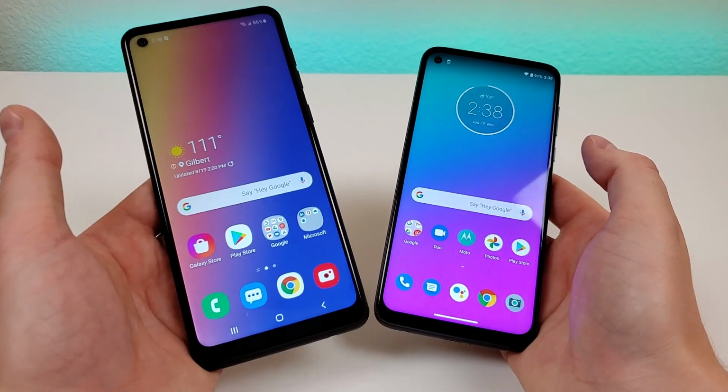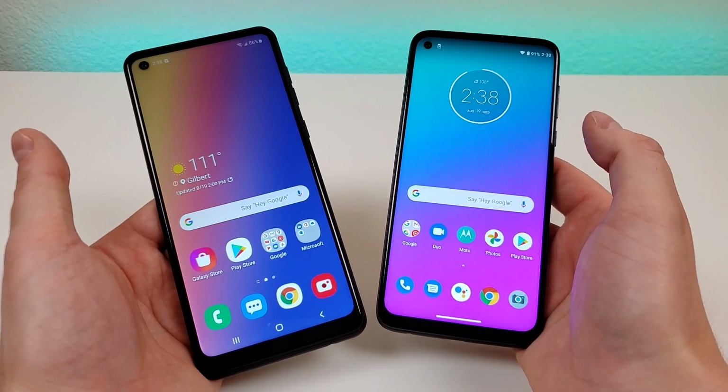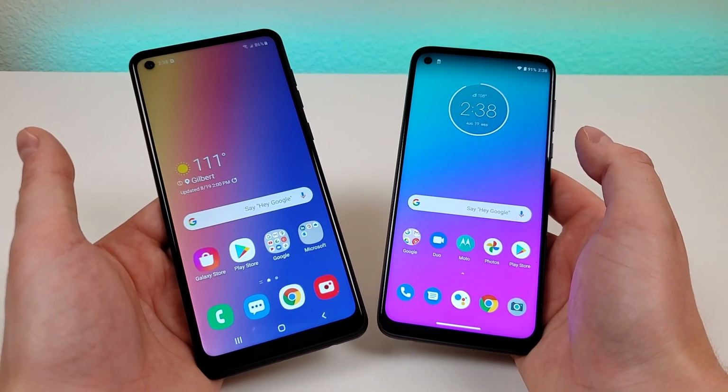Which is better, the Samsung Galaxy A21 or the Motorola Moto G Power? Well, in this video, we're gonna find out.